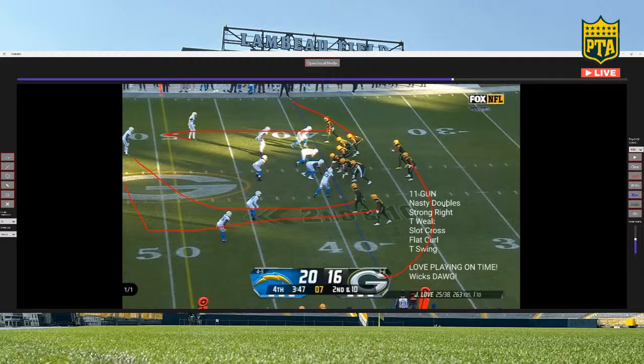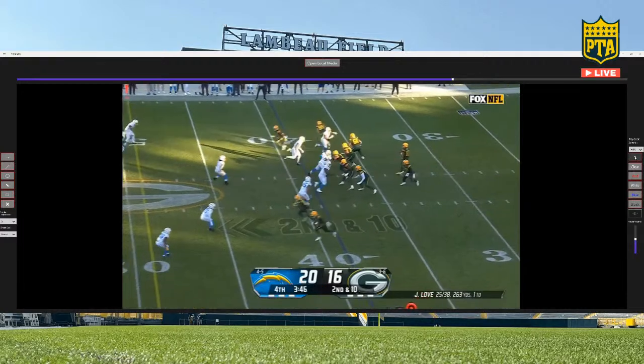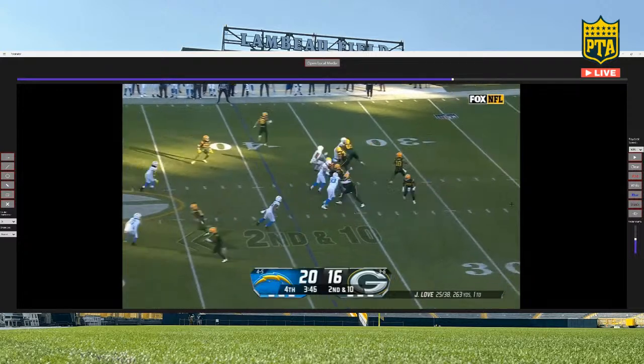And watch Tay Wicks on this play. Watch how Love just plays on time here as they work this route. Tay Wicks is up top. He's just going to sit. Look at that. Look how quick the ball came out, Tim. I love it.